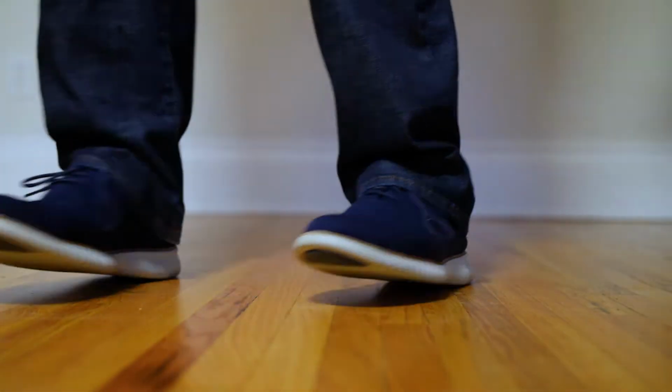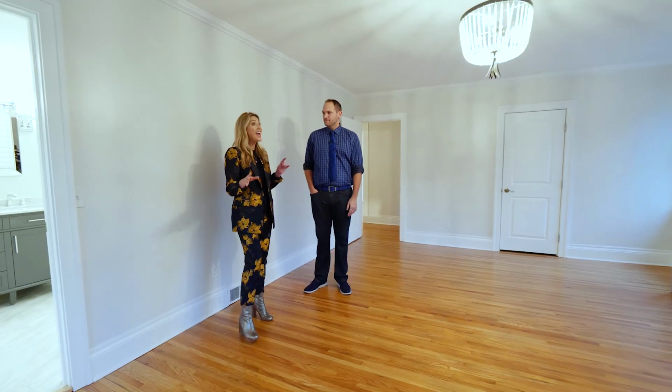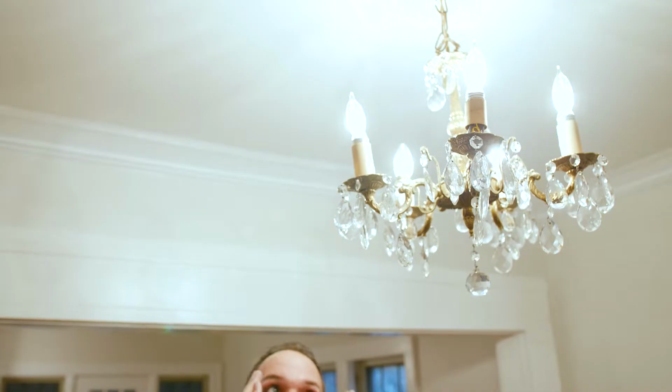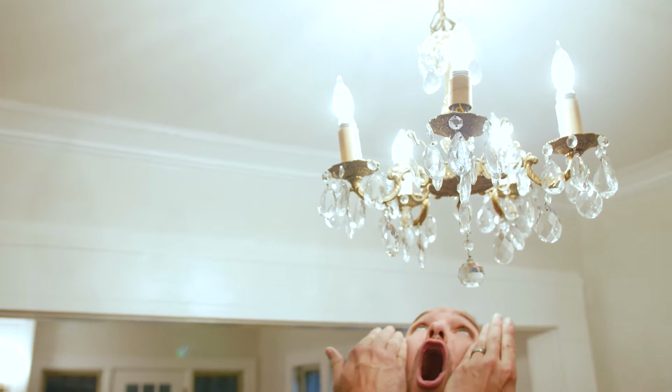Another thing that we keep noticing is all the overhead lighting. That's really rare in a 1920s home. And what I love is that they didn't skimp on lighting. It's not builder grade. You know, these are really unique, beautiful light fixtures, and I can't wait to see what's in the master bath.